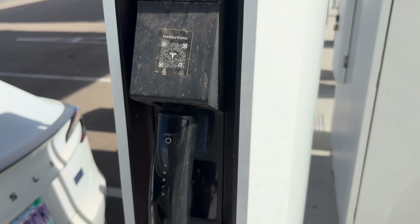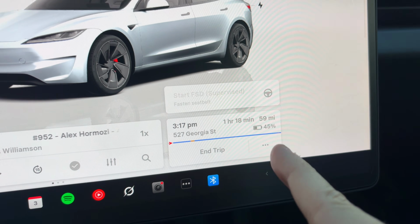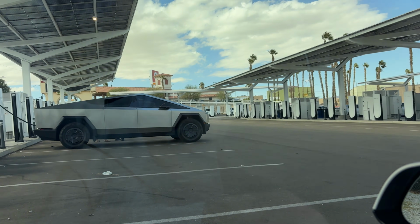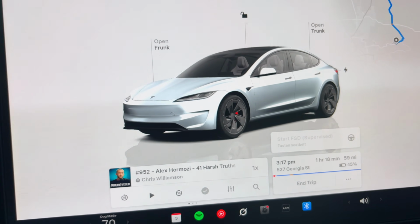No, that's not pretty, but it's done. We got 77, we'll get there with about 45. We're gonna go to that Circle K right over there first, and then to our Airbnb. So let's go ahead and hit the road.